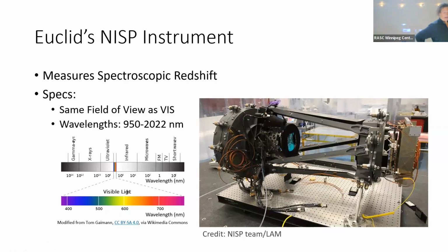This is the NISP instrument. Basically, it measures spectroscopic redshift. And it also takes images. It also has a camera with the same resolution as the visual camera. And it's in this 900 to over 950 nanometer range. It's in here. It's in the infrared. We can't see in the infrared. If I show you an infrared picture, it's because they mapped all the colors to your visual eye.